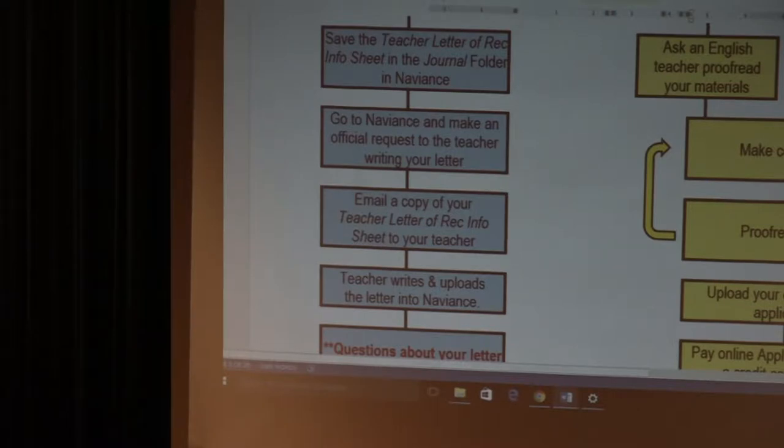So they're going to save that teacher letter of rec info sheet in the journal section of Naviance. In the journal section, you can save any documents. My suggestion is anything that's college-related, I would save there: the essay, any correspondence back and forth with colleges.